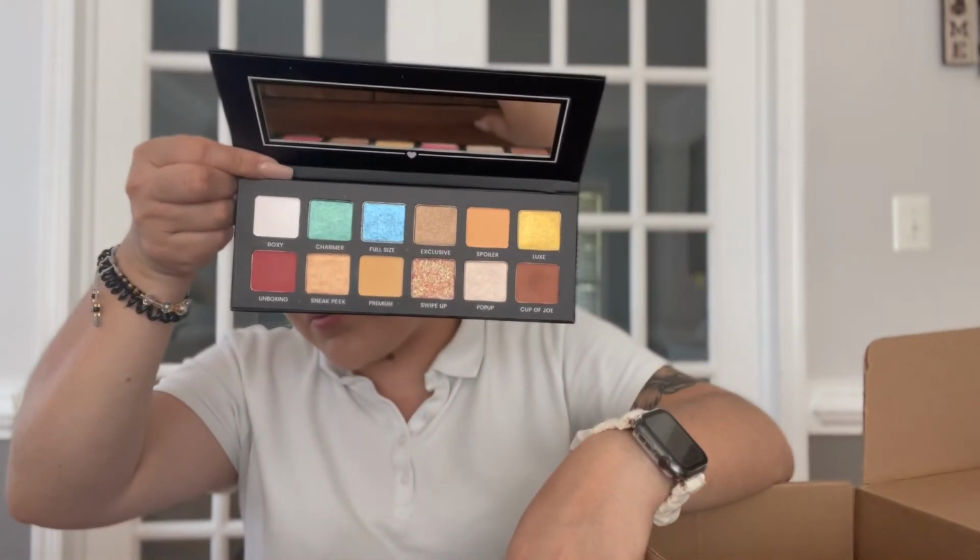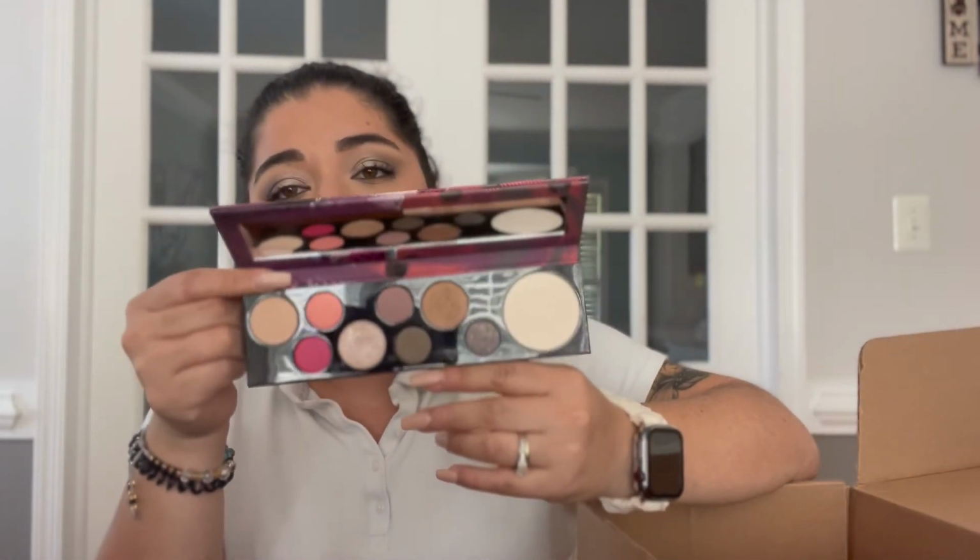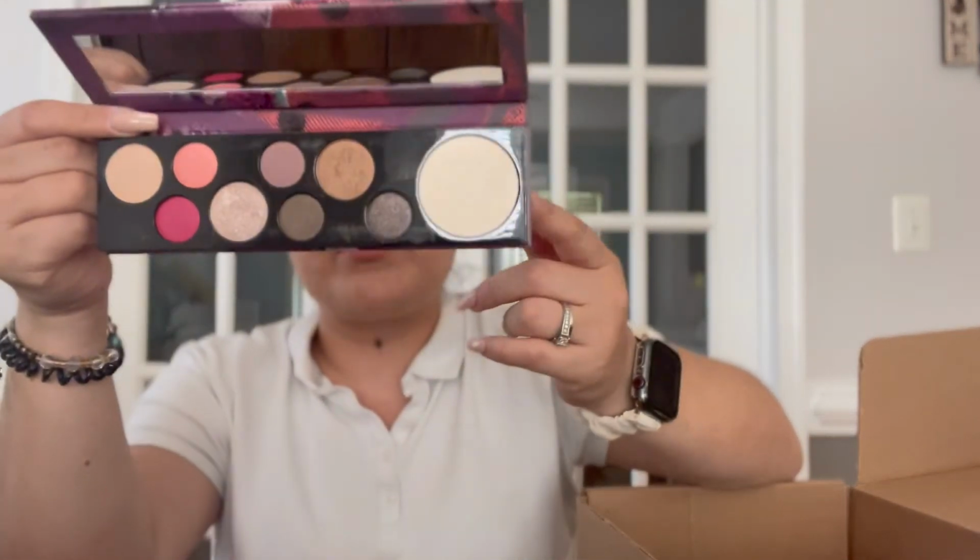Hello Charmer, Boxycharm. Beautiful shades. I think I only used this once. No problem with it at all, but I'm just saying bye. This MAC Risk Taker. So the eyeshadows weren't that great, but what I really liked from this palette was the highlighter, but I don't want to keep this whole palette for the highlighter, so I'm giving that away.